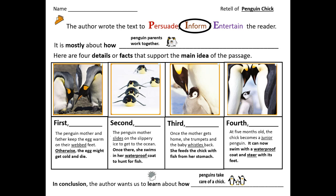So see if you can read this with me. Retell of Penguin Chick. The author wrote the text to inform the reader. It is mostly about how penguin parents work together. Here are 4 details or facts that support the main idea of the passage. First, the penguin mother and father keep the egg warm on their webbed feet. Otherwise, the egg might get cold and die. Second, the penguin mother slides on the slippery ice to get to the ocean.